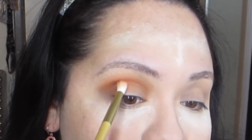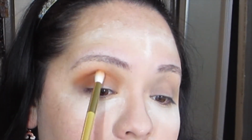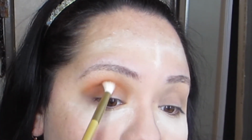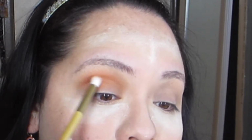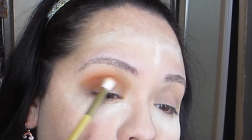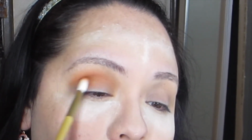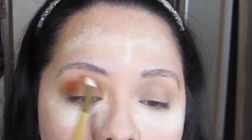And this second color is blending out just as nice. Soft, smooth, buttery. There's no ugly type of lines. There's no dragging. It's just so smooth. And again, I'm just focusing this color in the outer corner and blending it out inward right here on the eyelid. And I think it looks so pretty.